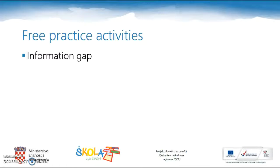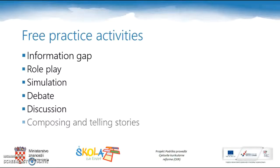We can make information gap activities closed. The students can only use specific language items, or open, they can use a range of language items. Other free practice activities include role plays, simulation, debates, discussions, composing and telling stories, and so on.